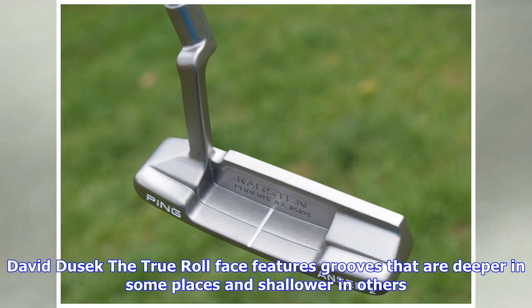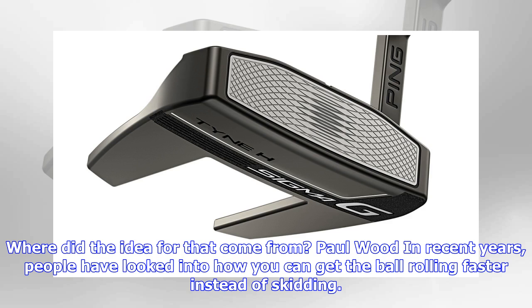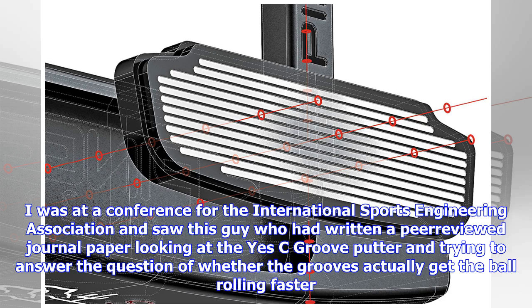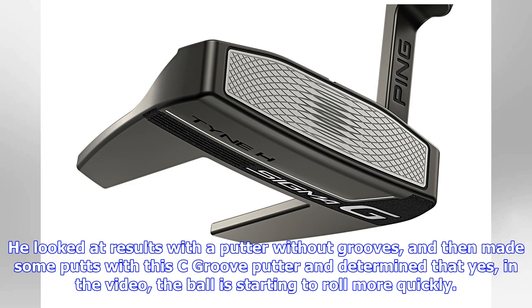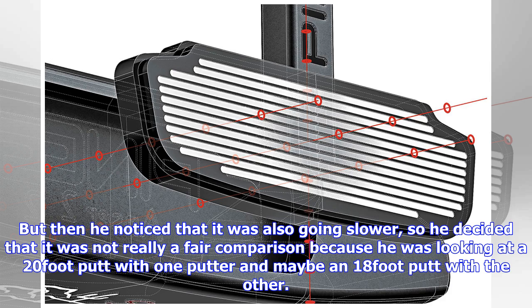Paul Wood: In recent years, people have looked into how you can get the ball rolling faster instead of skidding. I was at a conference for the International Sports Engineering Association and saw this guy who had written a peer-reviewed journal paper looking at the SI groove putter and trying to answer the question of whether the grooves actually get the ball rolling faster. He set up an experiment with a pendulum, like we would do, got a high-speed camera and put some lines on the ball so he could track what was going on. He looked at results with a putter without grooves, and then made some putts with this SI groove putter and determined that yes, in the video, the ball is starting to roll more quickly.